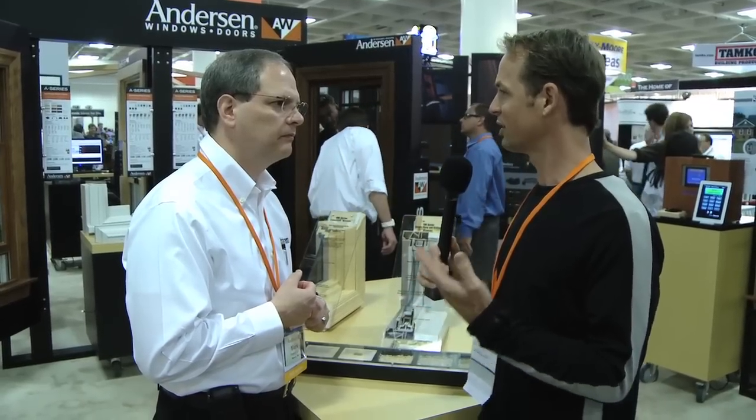Okay, so does it look more like an aluminum clad window? What does it look like from the street? Well, from the street, it's got a very matte finish, so it doesn't have that shiny vinyl look to it. So it's got a different look to it, which customers really like.